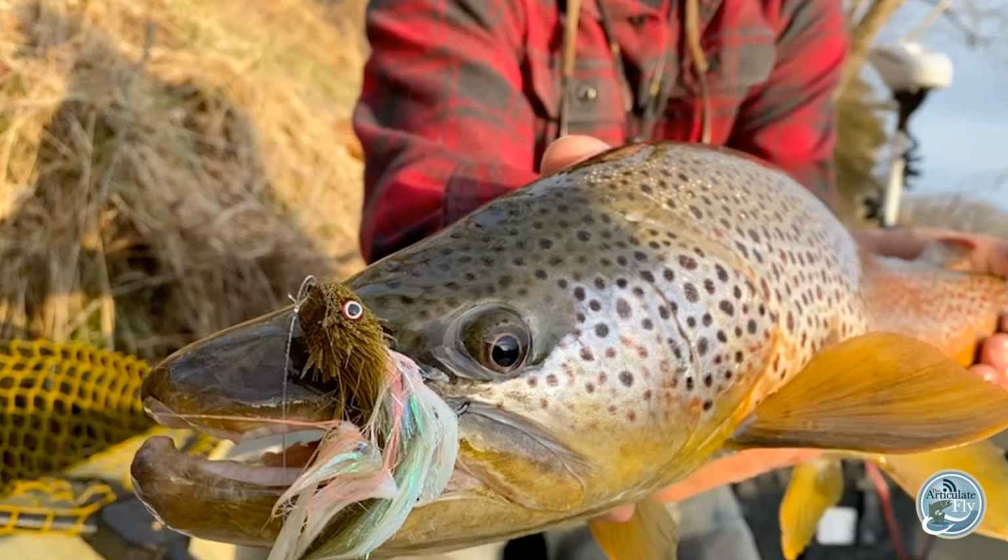Like I said, you can fish them on sink tips and intermediate, but in terms of really having that visual cue for, okay, my fly's on the bottom, it's fishing where it needs to fish, and then being able to watch something to detect a strike, I really, really prefer a floating line for that.